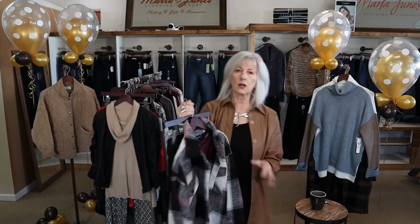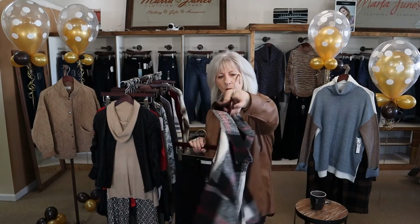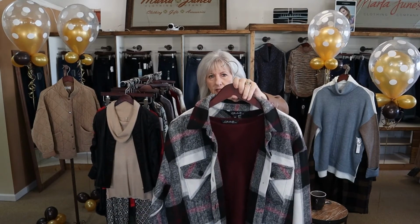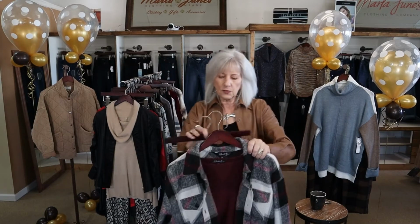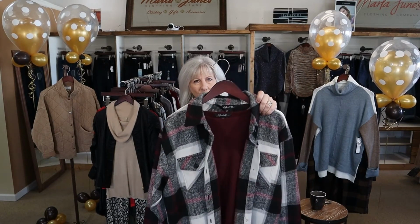And then we have a few sizes left. So this one is a large in the burgundy plaid. I have a large and an XL in the burgundy top that's under it. It's a long sleeve lightweight sweater. Looks so pretty with the burgundy plaid. And then I'm just going to put it back with the black denim. So I think that makes a super cute outfit.